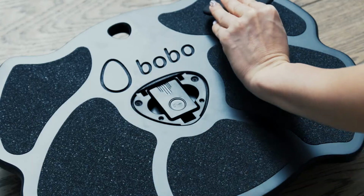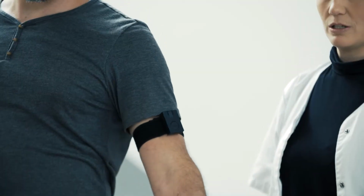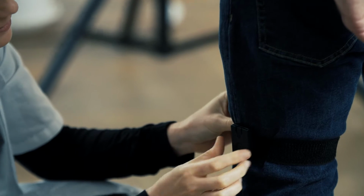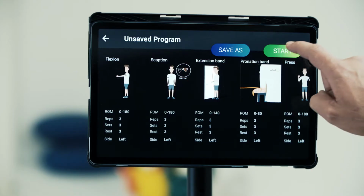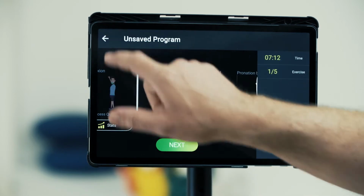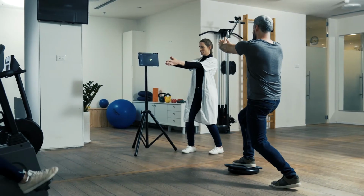With Bobo's motion sensor, it's incredibly easy to switch between different activities, from balancing to strengthening and flexibility, or cycling. Using the Bobo app is easy and intuitive for both of you, as a therapist and your patient. You can use Bobo's preset programs or easily customize your own activity.